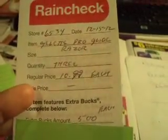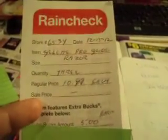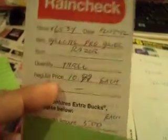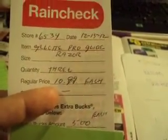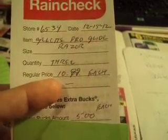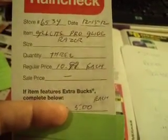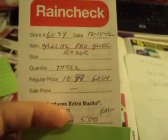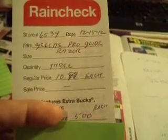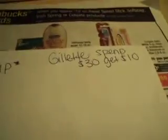So what I would do on this particular rain check is if I walk in and use this rain check and get all 3 in one sitting, one transaction, it would be over $30. So I would ask them basically to print me out $15 in ECBs for the rain check, as well as getting that $10 ECB back from this supposed deal.